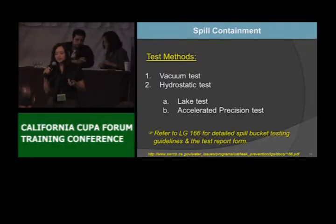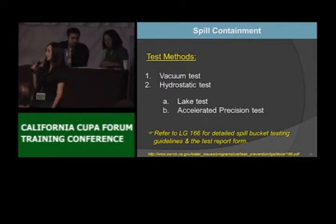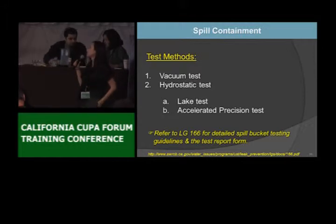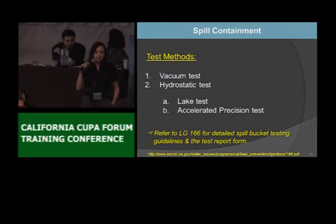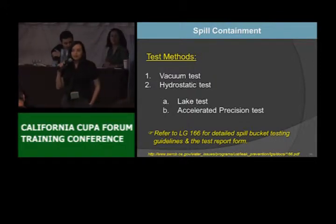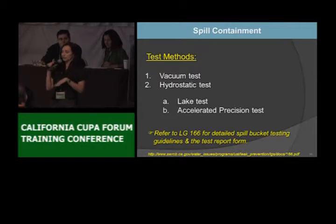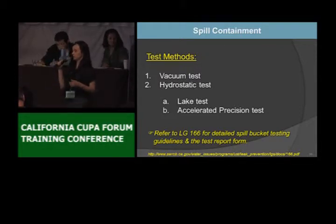And how do we test? How do those spill buckets get tested? Well, there's a variety of methods. We have the vacuum test, and I've never seen that one. Have you ever seen one? They actually have to seal the bucket. They put a clear lid on it. They have to put vacuum on it, and then they have to read an initial pressure at the very beginning of the test, and then go back later and see if it dropped any pressure. And then they can consider that a fail or a pass, depending on if it lost any vacuum.